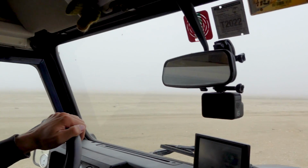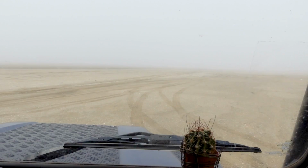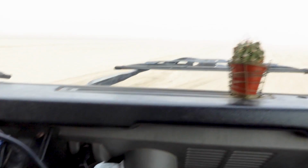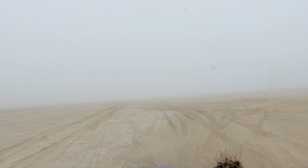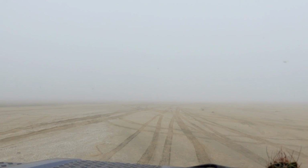We are on the move this morning. The idea is to go to Sandwich Harbour today. Low tide is at 1 p.m., so we will start now. I think it's 9:30. Yeah, 9:30. So we can spend the whole day around Sandwich Harbour.